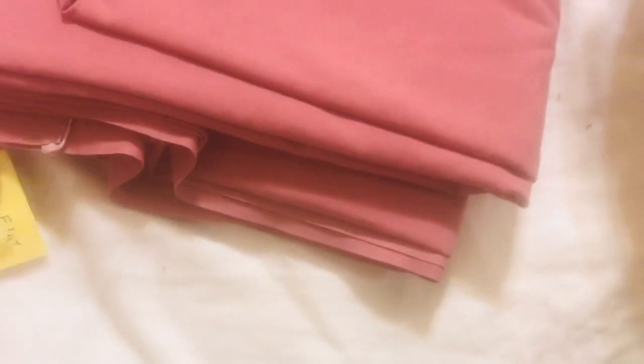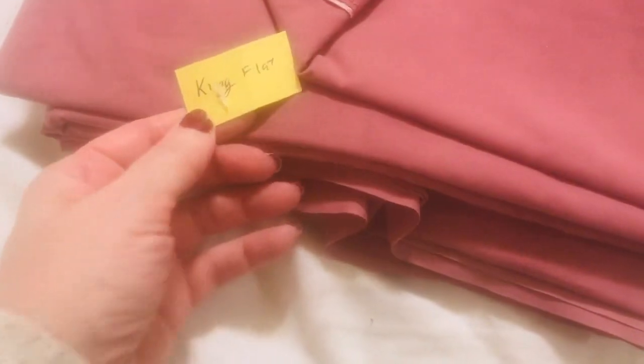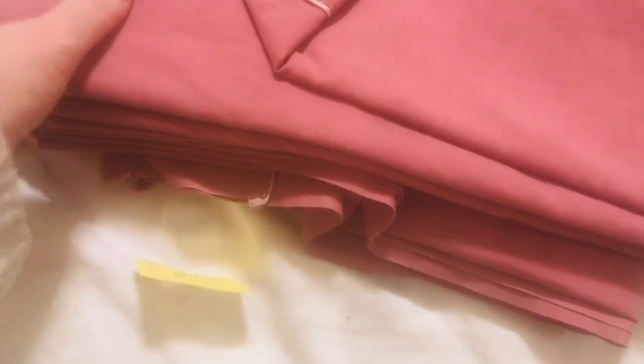It's got not a yellow tag. What color is this? Blue. It's blue. I don't know. Maybe a couple of dollars. And then this, I don't know, a few bucks. So this is a king flat sheet, and I thought that would come in handy.